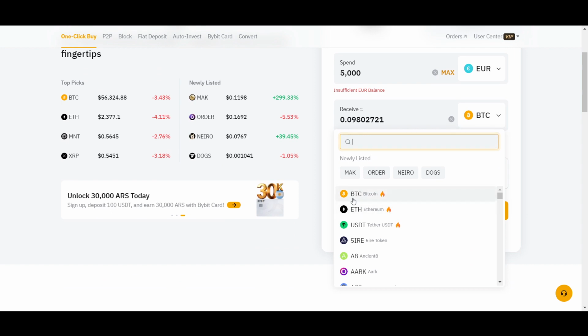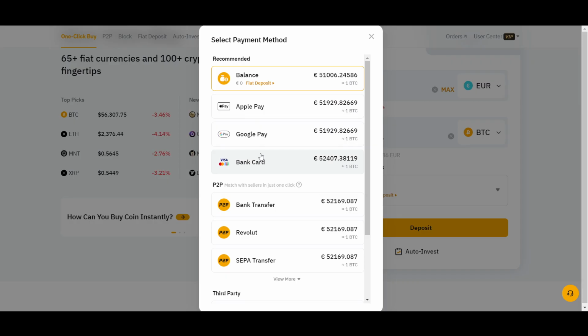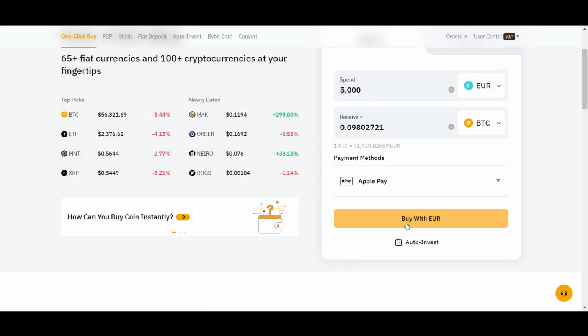You can also search for it and it will show me exactly how much BTC I can buy right now. Then I can choose my payment method. I can pay with my card, Google Pay and Apple Pay. Now here, once I choose Apple Pay, I will just go with buy with euro.